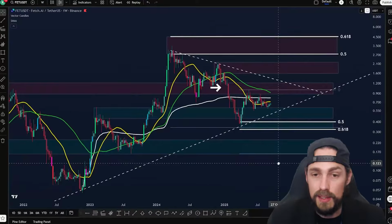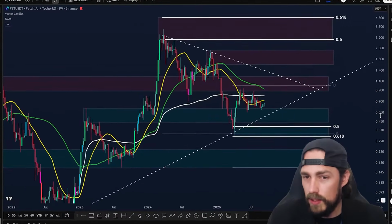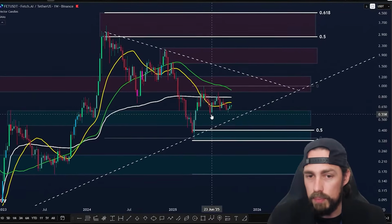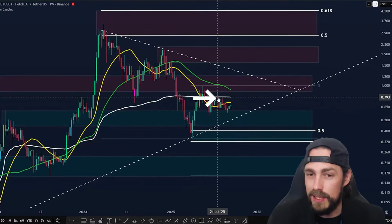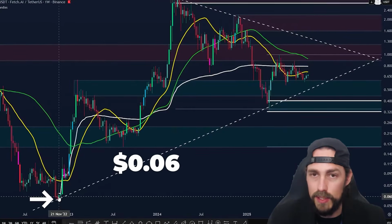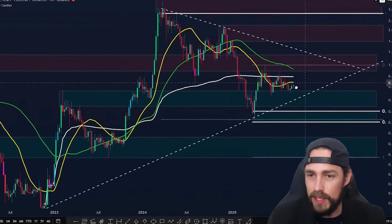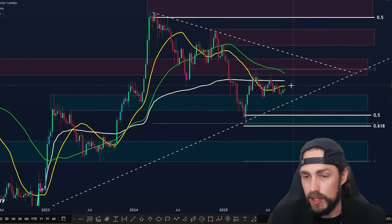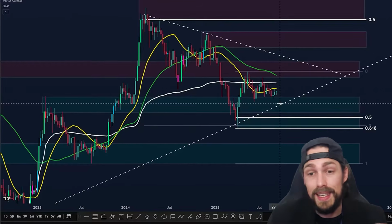Now, the 21 SMA is the yellow line over here, and we are currently trading below the 21 SMA. We've tried to hold it as support for a couple of weeks, breaking it, coming back down into this accumulation zone, pushing back up, and got resisted at the anchored VWAP from the bottom pivot here at roughly 0.06 cents. Measuring this anchored VWAP, we can see that price is struggling to get over these moving averages, and it looks like we are trying to make a move back into our support zones yet again.